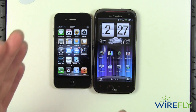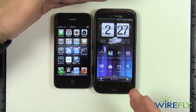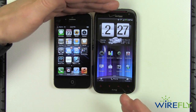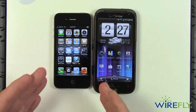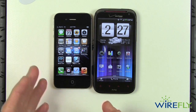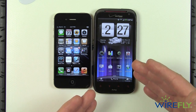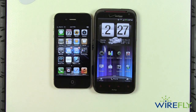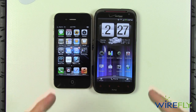You know, it's really a beautiful display, especially considering how small it is. But in overall terms of resolution, the Rezound actually has a higher resolution display. It has more pixels per inch on its display than the iPhone 4S has, and also the iPhone 4 before it, because they both use the same 640 by 960 display. Don't get me wrong, it's a beautiful display, fantastic clarity, but the fact is that there's actually a little bit more clarity on the Rezound's display, even though it's bigger. It actually has more pixels per inch. So the display round goes to the HTC Rezound.